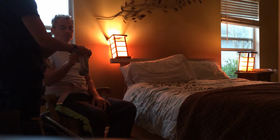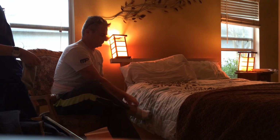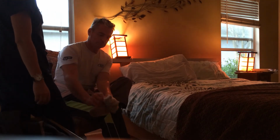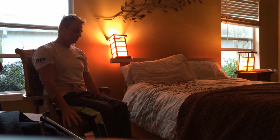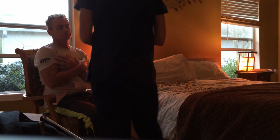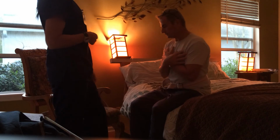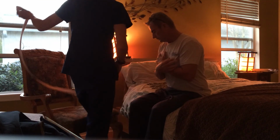And can you show me how you put on your socks? Okay, you doing okay? Mhm. Okay, so now we're going to stand up and transfer back over to the bed. So what was the first thing I told you to do before we stand up? The sternal precaution. Yep, and you're just going to wrap your arms around your chest. You're going to slowly get up. Yep, and take some slow steps over and slowly sit down. Okay, I'm going to take off this gait belt and I'm going to have you lay down now for me.